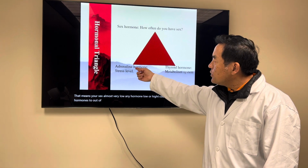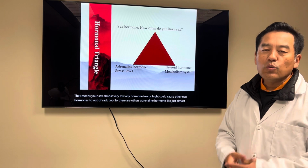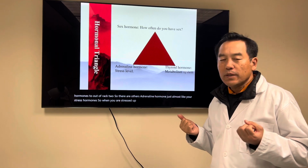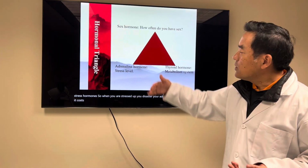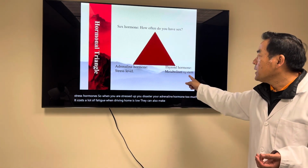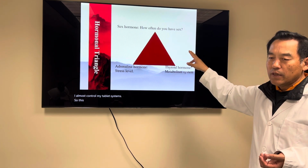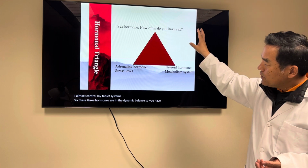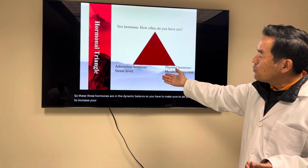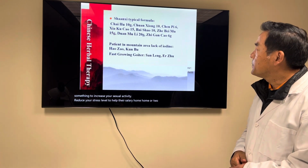The other is the adrenaline hormone, which is almost like your stress hormone. When you are stressed and exhaust your adrenaline hormone too much, it causes a lot of fatigue. When the adrenaline hormone is low, it can also make the thyroid hormone low. Thyroid hormones control the metabolic system. So these three hormones are in dynamic balance. You have to do something to increase your sexual activity and reduce your stress level to help the thyroid hormone too. Okay, next slide.